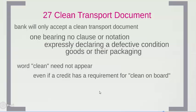The word clean need not appear. Even if the credit has a requirement for a clean on board transport document, the word clean need not appear. If it was pre-printed as clean and it is struck off, it does not become unclean or descriptive.